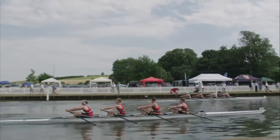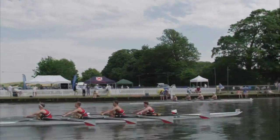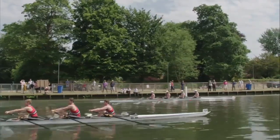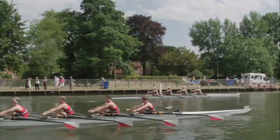school system. Yeah, this is what I love, is when you come to Henley, you get the schools racing the clubs, and this is what these guys would love. They go to schools, they don't have the luxury of being able to row while they're in PE lessons at school, and they come to Henley and they get the chance to take down the big schools.